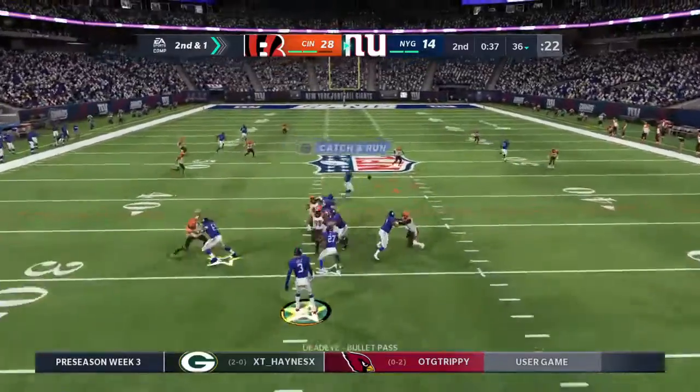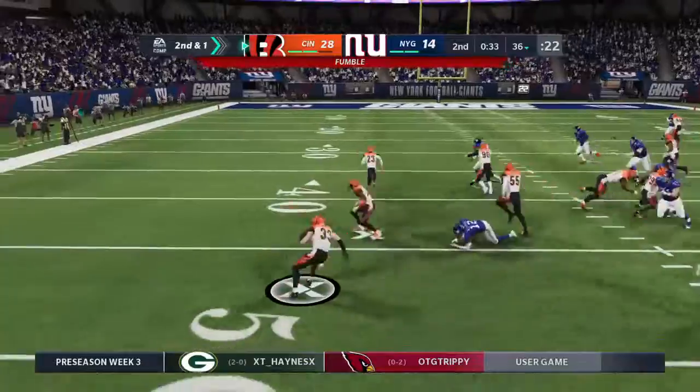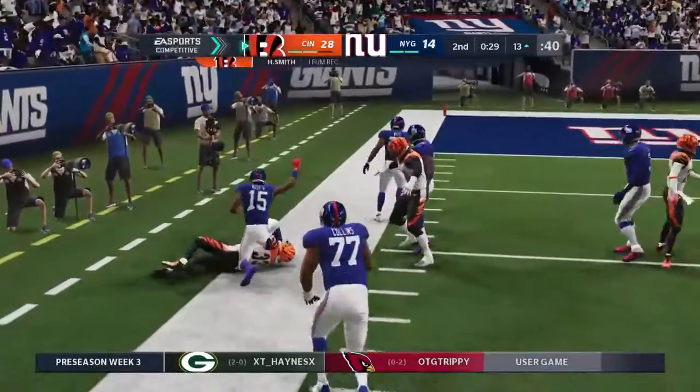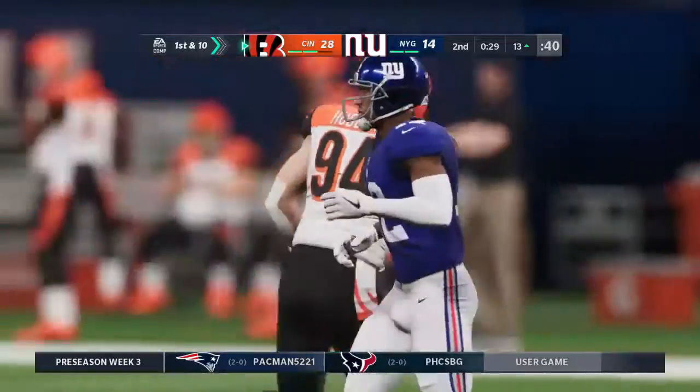Out of the gun, here's Josh Rosen. The open man is Westbrook. And the ball is knocked out, and the Bengals grab it. Rosen's pass complete. Fumble on the play.